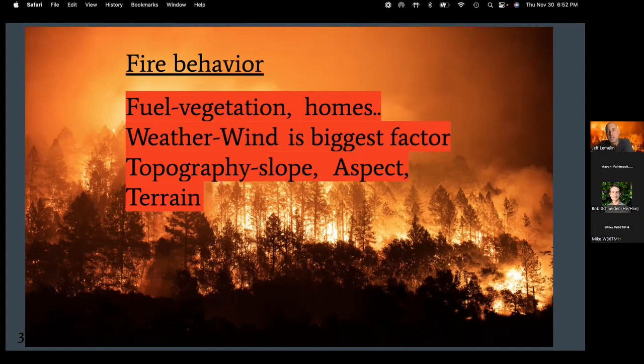And then lastly, it's topography. So Bob talked a little bit about this, the slope and the aspect. Are you on the north aspect, the south aspect? It burns differently. The fuel's different, the vegetation's different, the moisture's different depending on what aspect you're on. It's not just slope, but also the terrain. So are you in a drainage, box canyons, ridge tops?